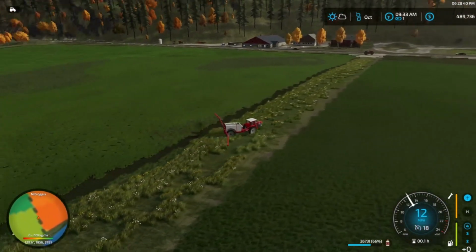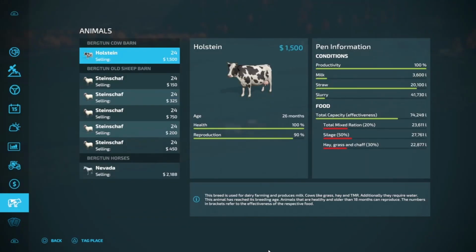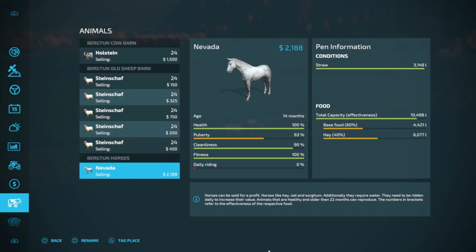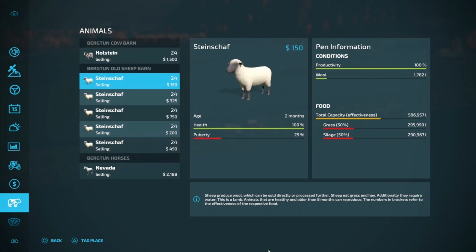Oh, I actually didn't need lights after all, too. Yeah, because Mr. Nevada over there needs a ride, man. Needs to take a ride in the countryside. Sheep are just pumping out like crazy to him, and geez, please.